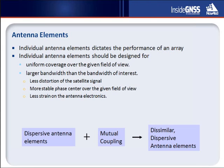please do not design your antenna elements to remove the interference. You should always design your antenna elements for a little bit larger bandwidth. First thing is, in a GPS receiver, you're trying to measure code and carrier phase. And if your antenna has a very small bandwidth, it's like a filter, it's going to distort your signal quite a bit. That means your measurements can be in error.